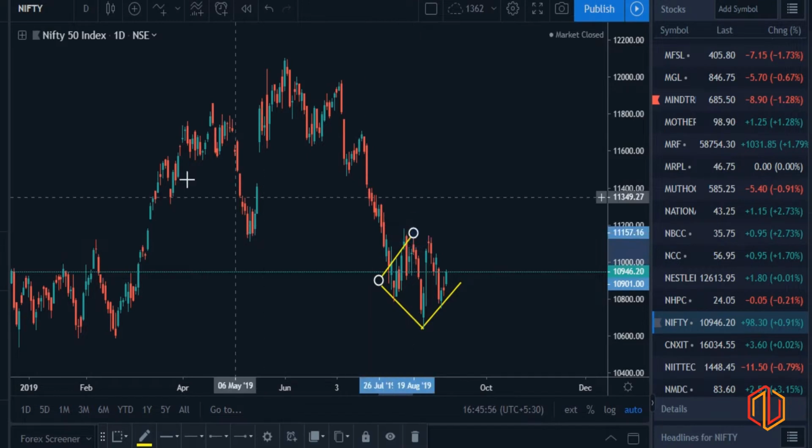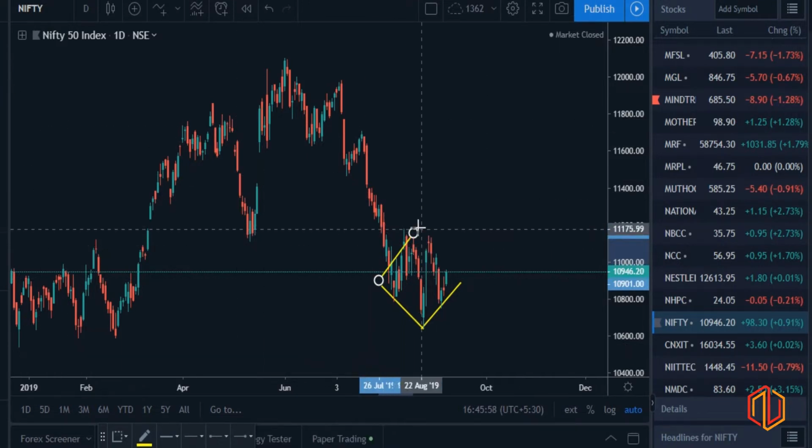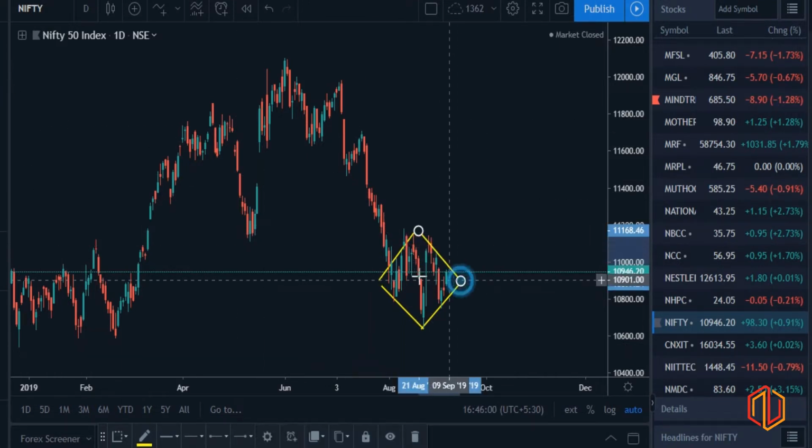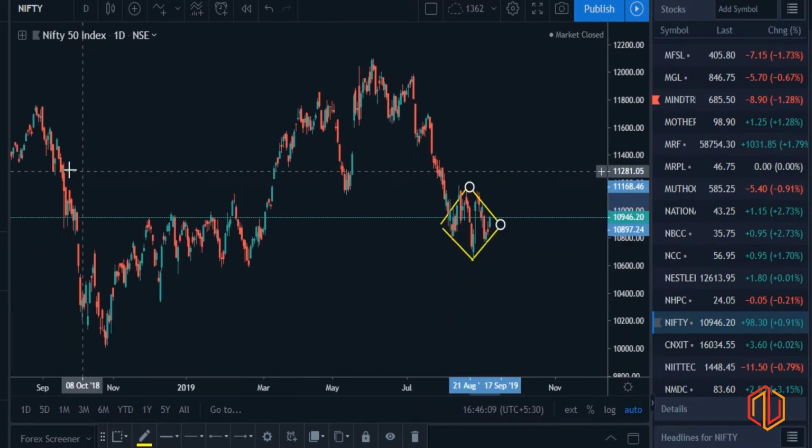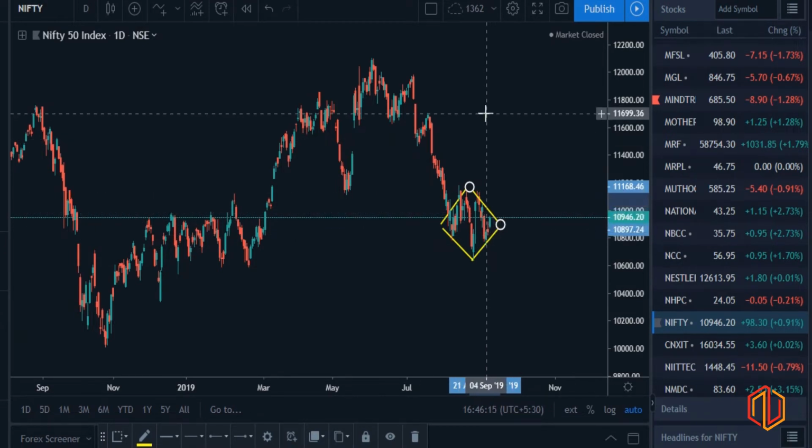Okay, now how the diamond pattern works is it's generally a rare pattern. Here, if you see, the price action started to increase and after that it started to slow down. So this is a diamond pattern which is very clear on Nifty. Now how this works, we'll have to see which side the breakout happens.